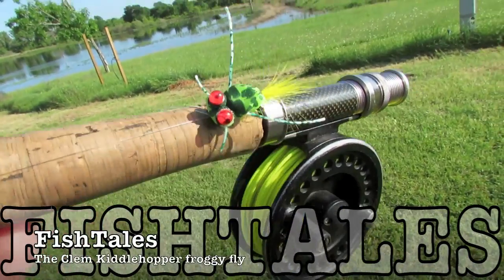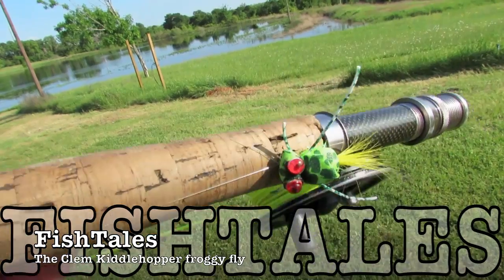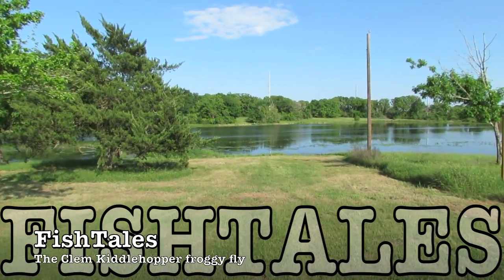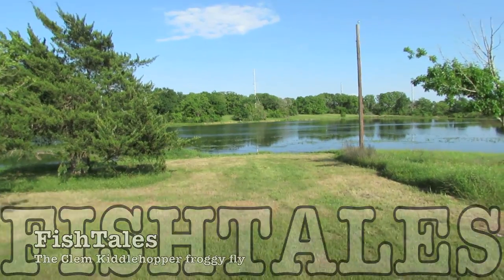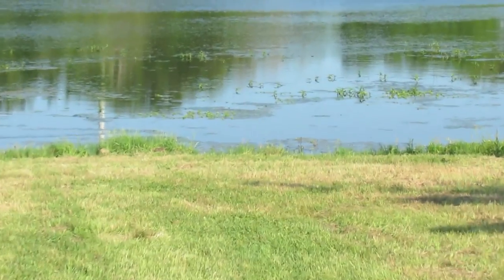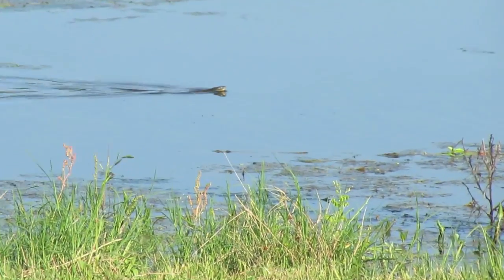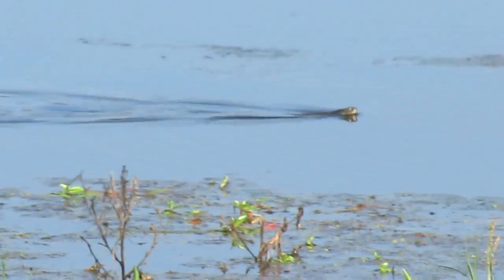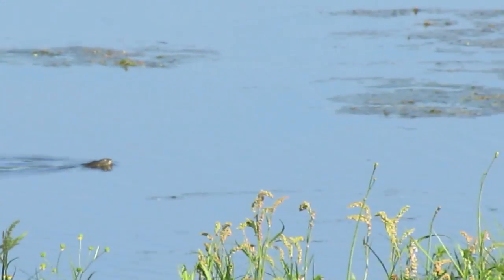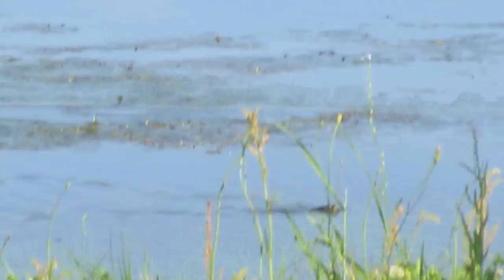Folks, here we go. There's the bug-eyed Clem Kadittlehopper froggy fly. Let's see how the fish like it. Oh, there goes a snake. Look at that. Start talking about snakes and what shows up. That one's sitting low in the water. Moving fast, so probably not a poisonous snake, be my guess, sitting too low in the water.